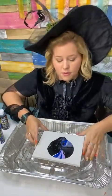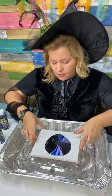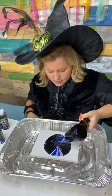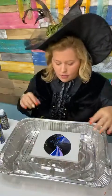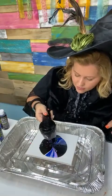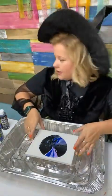Okay, so this is what we're left with. And now we can either shift the canvas around, but I want to try, let's see if my heat gun is strong enough. I was wondering if it would be strong enough to blow it around. That's a cool effect though. Did it make the cells pop up? Yeah. Oh, that's fun. We'll do that last.